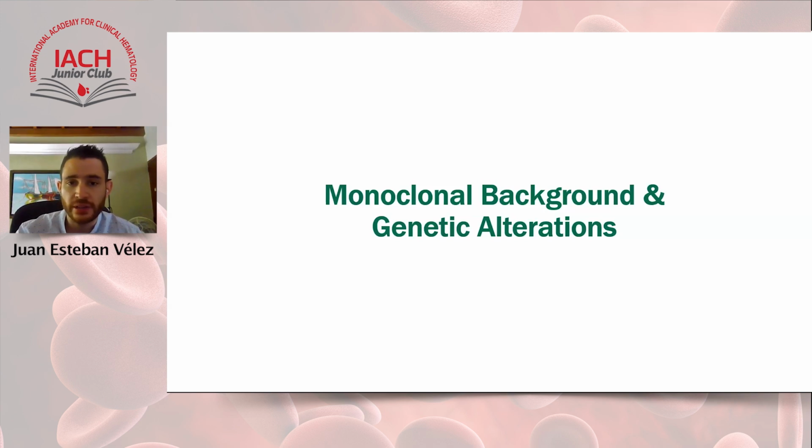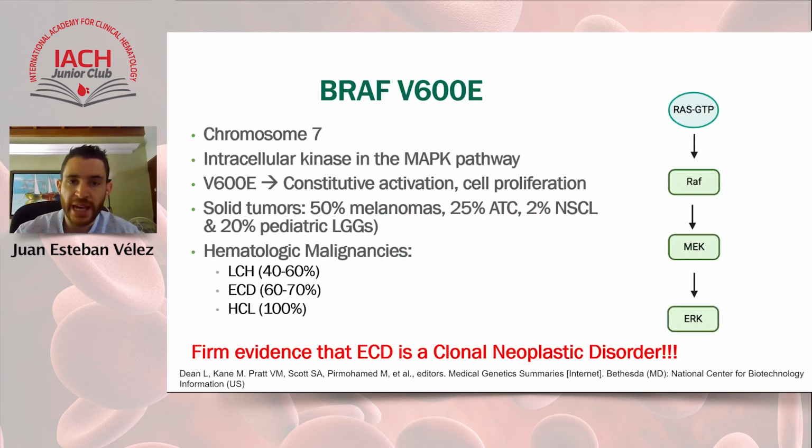As molecular background and genetic alterations, the main genetic alteration is the BRAF V600E mutation. This is in 50 to 60% of the cases of ECD. So it's a really prevalent mutation. This is a gene that is located in chromosome 7. It is an intracellular serine kinase of the MAP kinase pathway.